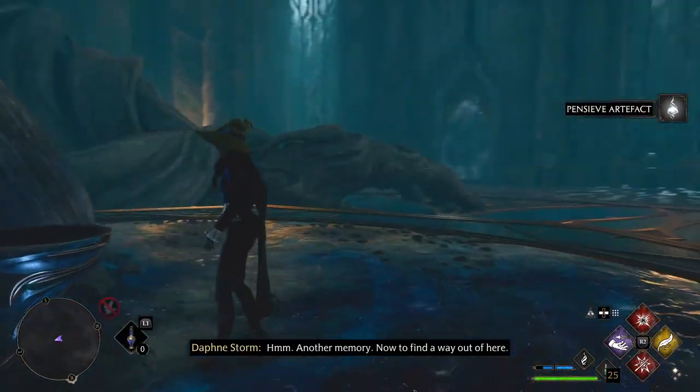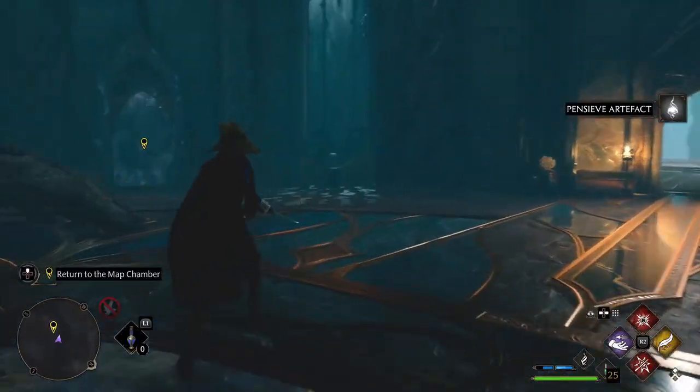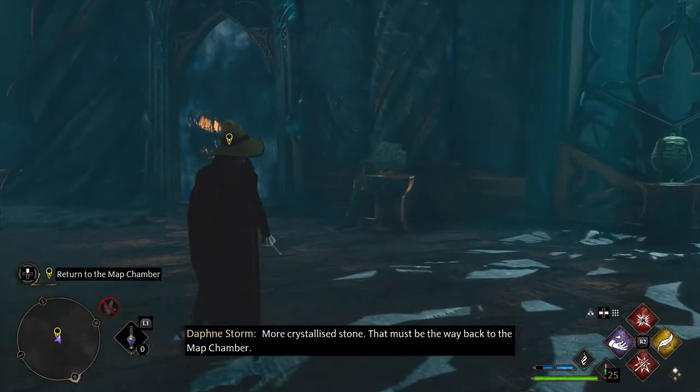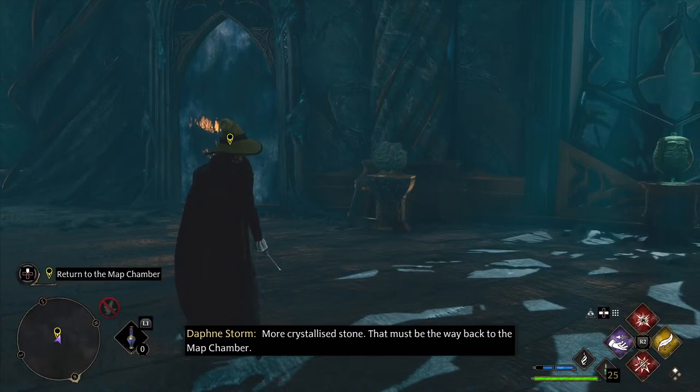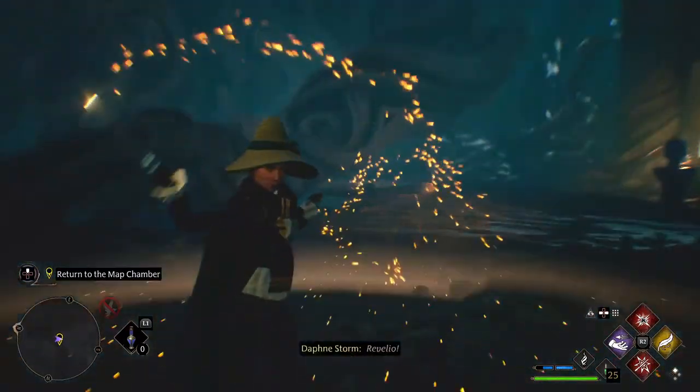Another memory. Now to find a way out of here. More crystallized stone. That must be the way back to the map chamber. Revelio.